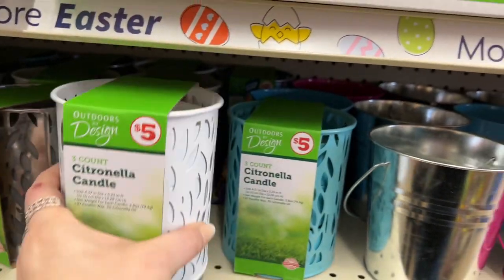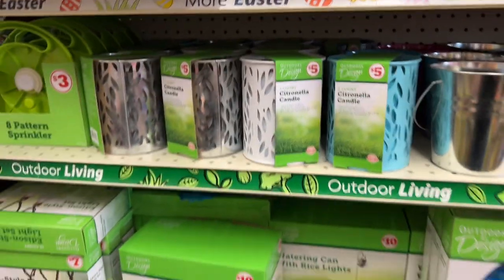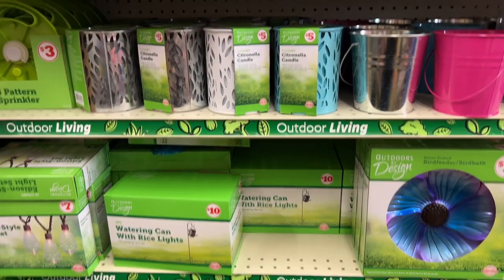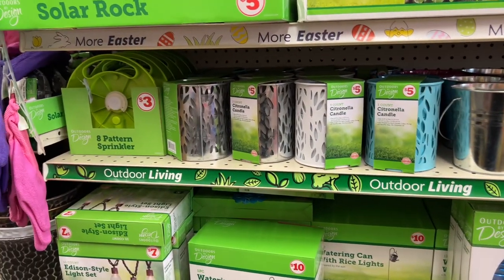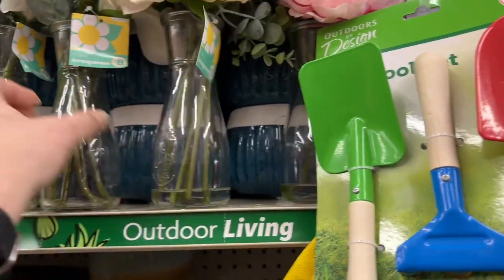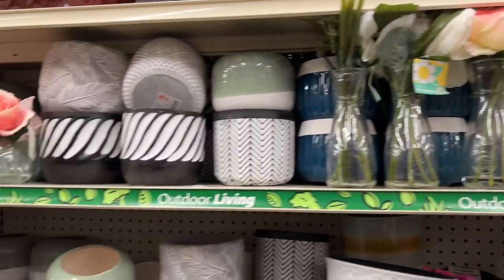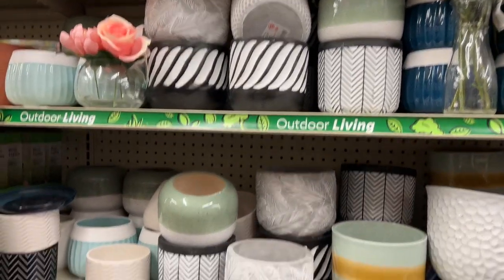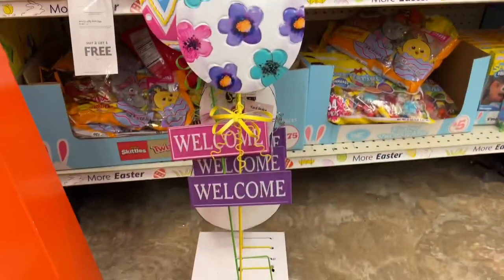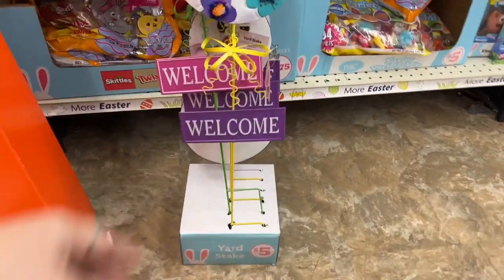They're big ones too. So I'm probably going to come here and pick up mine when we put our summer stuff out, you know, to start barbecuing and stuff like that outside. And then they have these little arrangements here for $8. They have all the potted plants. Those are $5. So they have this available. These are super cute yard stakes that say welcome. These are going for $5.